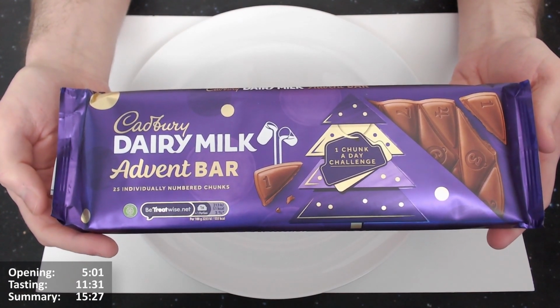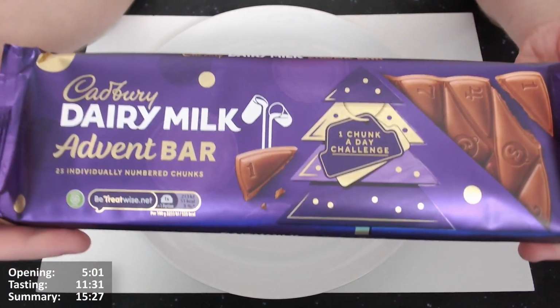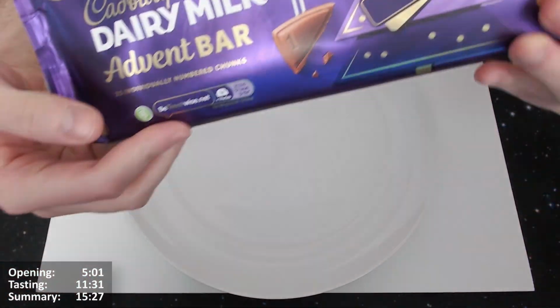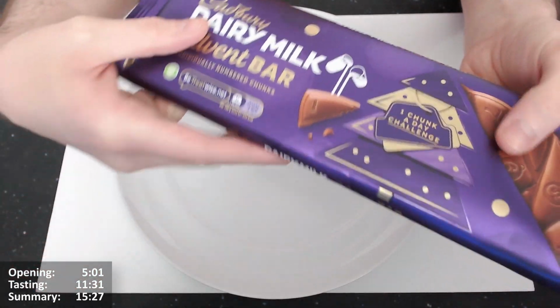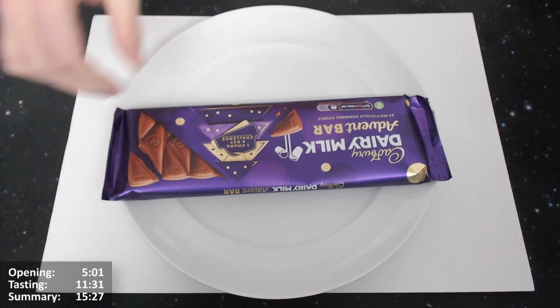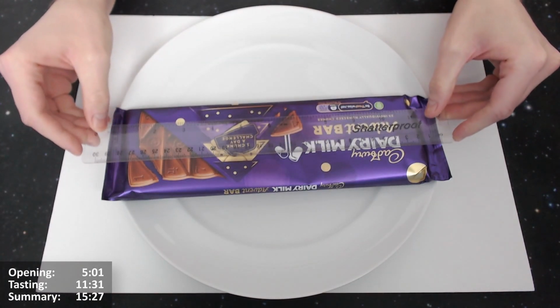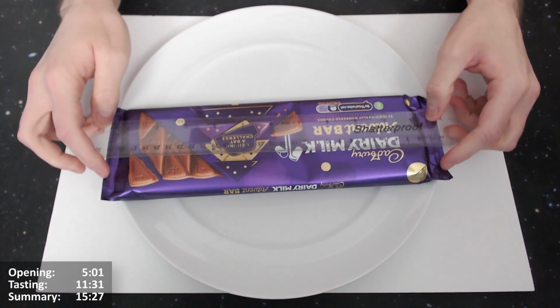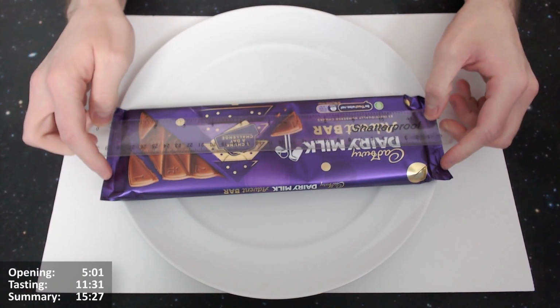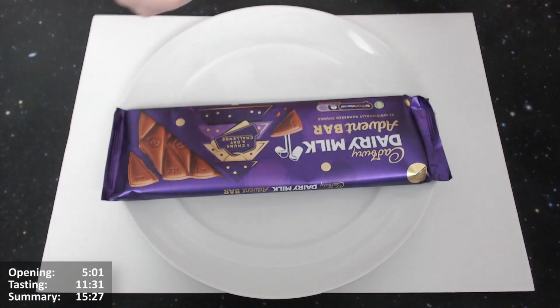Let's give it an open. Right, okay, everyone, I'm going to give this Cadbury Dairy Milk Advent Bar an open. Yes, 25 individually numbered chunks, one chunk a day challenge. It should be pretty interesting, this one, I think. As you've seen, there are a bit of flourishes there, so let's give it a slight measure before I do. Is it just about 30 centimetres? It's roughly 29.5, 29.4 centimetres there with the flourishes.